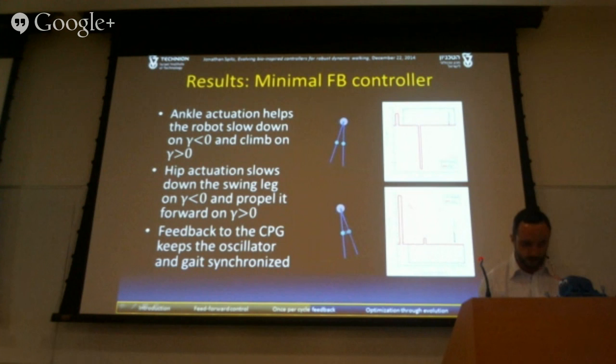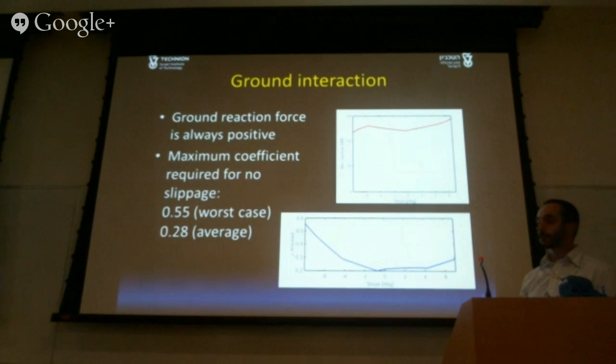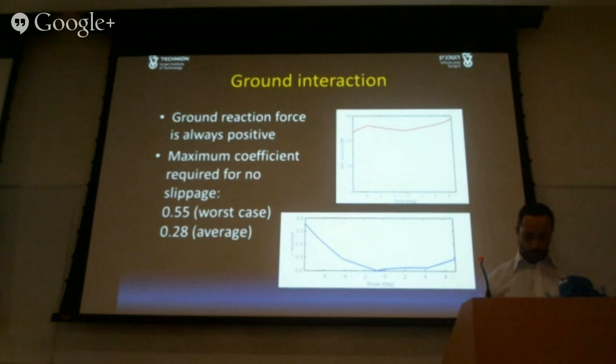I should have a slide here for that. So here we can see the ground interaction, which checks that in all of the terrains, all of the slopes, we had a positive force. And actually, we also checked what would be the coefficient of friction that we need in order for the robot not to slip.